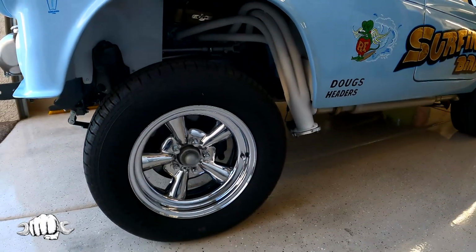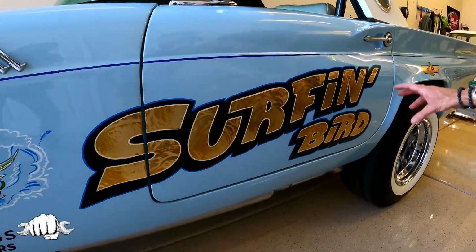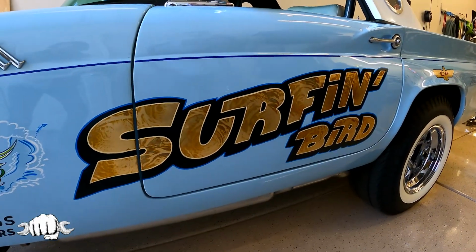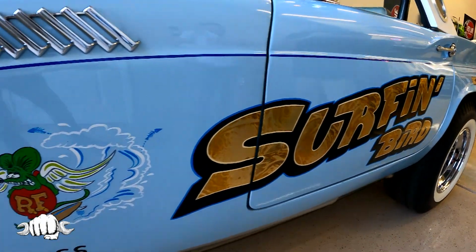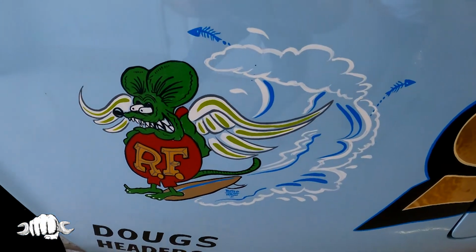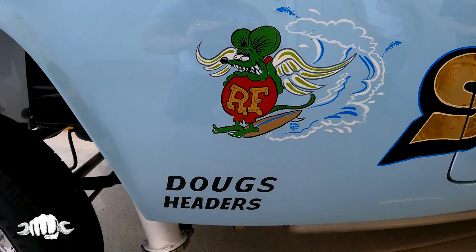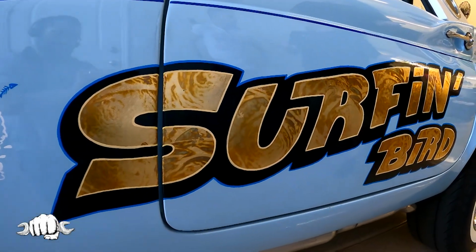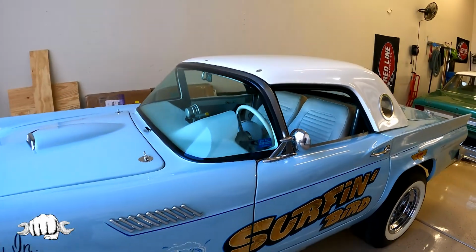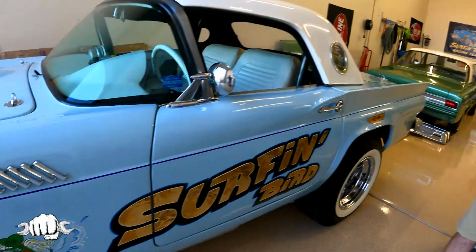Surfing Bird. This is one thing I love about Gassers, the big over-the-top names, the gold flake paint. What's the backstory on the name? So I'm a fan of surf music, and I grew up in California, loved the surf scene and everything. So obviously Thunderbird, and I was trying to find some names that make that work, and actually did some research on old Gassers to figure out if someone had already used the name. I couldn't find any other, so I thought I'm gonna name it this. And that's why you see the Rat Fink on the surfboard.